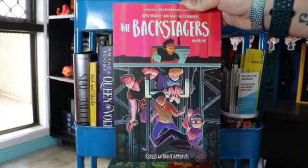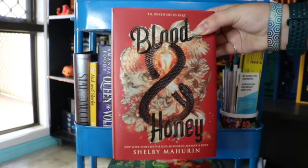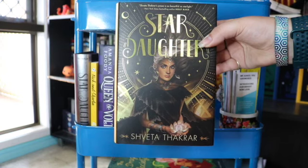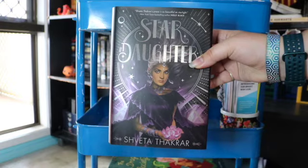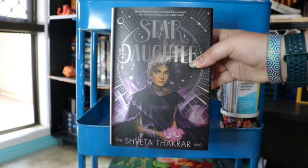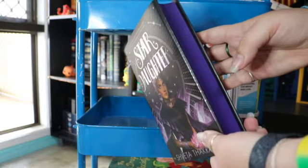So we have The Backstagers, Volume 1, The Other Side of the Sky by Amie Kaufman and Meagan Spooner, Blood and Honey by Shelby Mahurin, Fable by Adrienne Young, Star Daughter by Shveta Thakrar, Queen of Volts by Amanda Foody, Nick and Charlie by Alice Oseman, and then another copy of Star Daughter. This was the OwlCrate exclusive edition from the month of August, and it is purple, whereas the other one's yellow, and it also has purple sprayed edges.